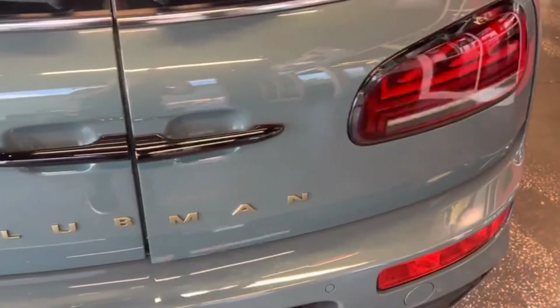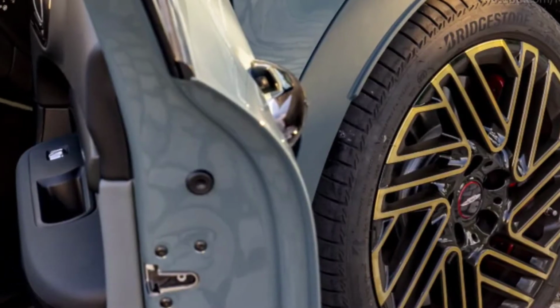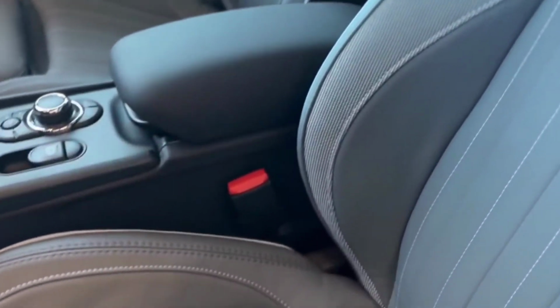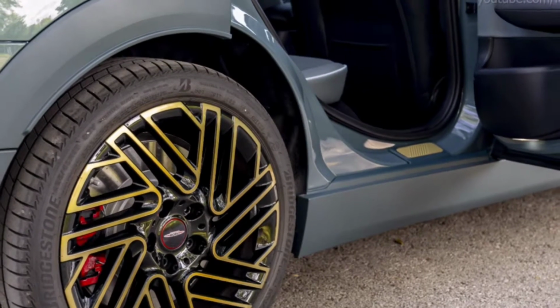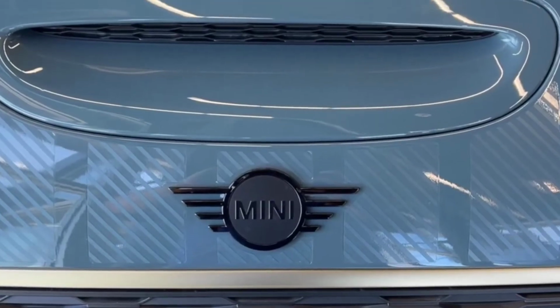A 6-speaker AM/FM sound system comes standard, as does an auxiliary input jack and streaming audio. Additionally, all models have Bluetooth connectivity, which means you can make and receive phone calls without taking your hands off the wheel. The list of technology options includes integrated navigation, wireless device charging, and an upgraded Harman Kardon sound system. Apple CarPlay capability is optional for those who want to easily connect their iPhone to the interface, but Android users are out of luck.